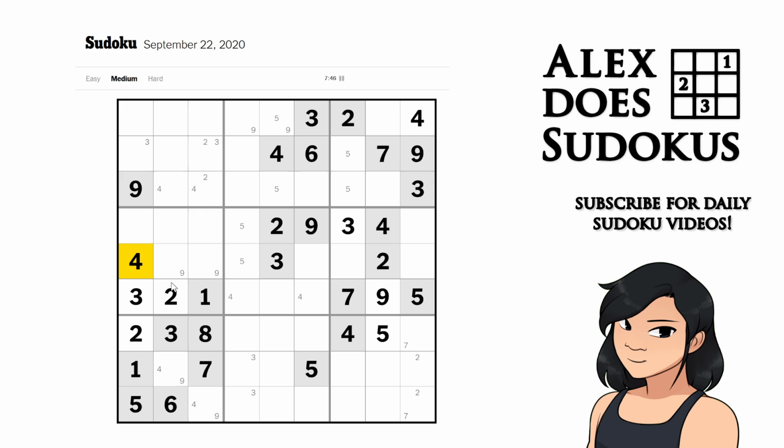So what I do is I backstep, I rewind back to the 3 and see if the 3 does anything else. In fact, it does. It erases that pencil marking. So now I can place another 3. And this 3 erases a 2. And this 2 erases a 4. So that 4 erases a 4 down there. So the 4 has to go in this cell.